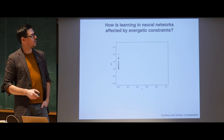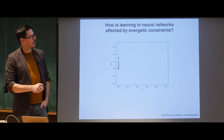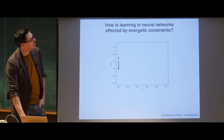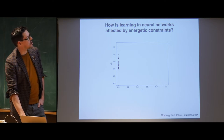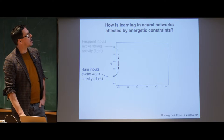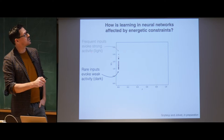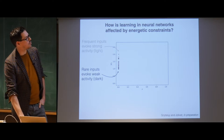So this is the strength of this energetic constraint, which is a free parameter here. What happens if you let the system run with no energetic constraint is that rare inputs will evoke very weak activity after learning, and frequent inputs will evoke very strong activity. And of course, you understand why this would maximize mutual information between inputs and outputs over time.